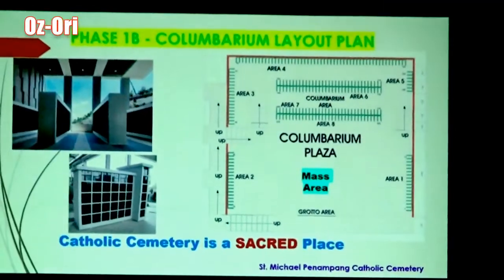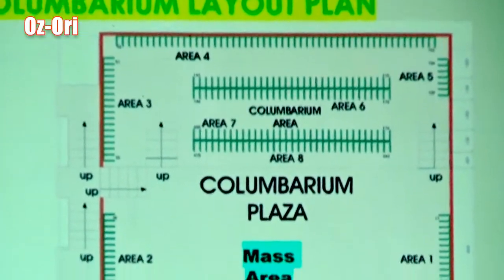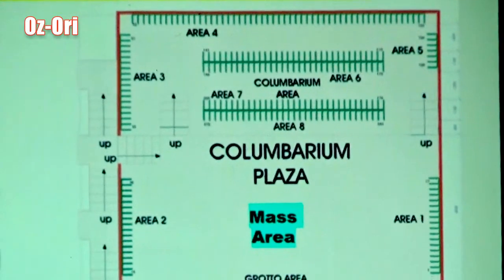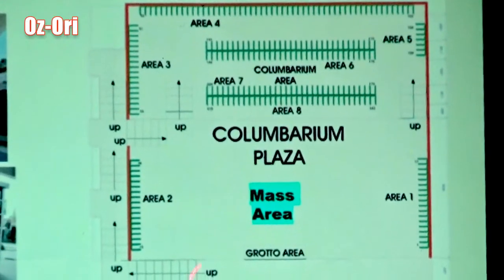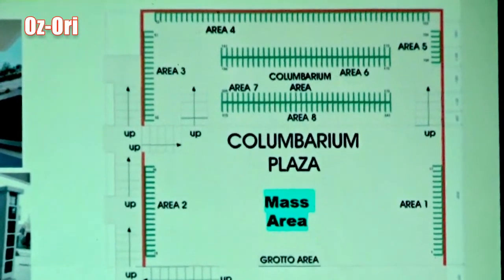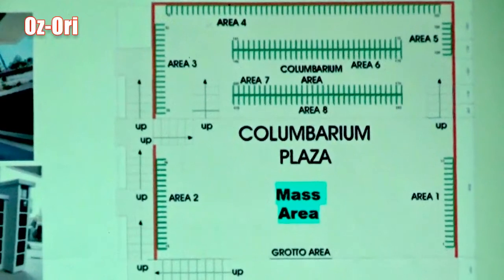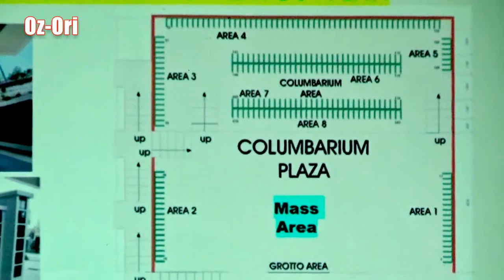Right, phase 1B, which is the columbarium. The columbarium is designed where we have rows of niches. But what is important, and I would like to highlight to you, is the mass area, which means that we are going to have masses here, especially on All Souls Day, 2nd of November. So everyone can gather together in prayer.